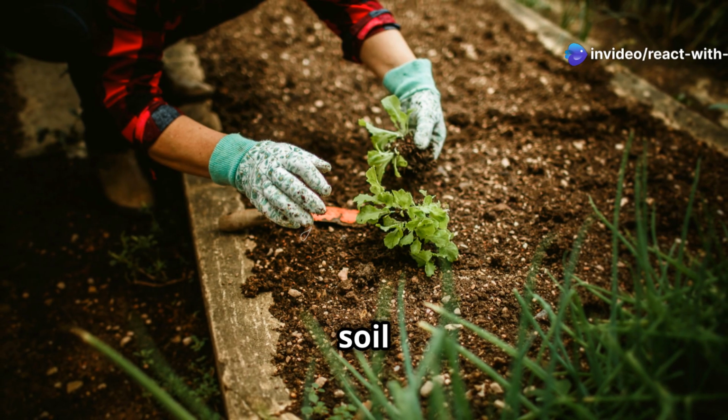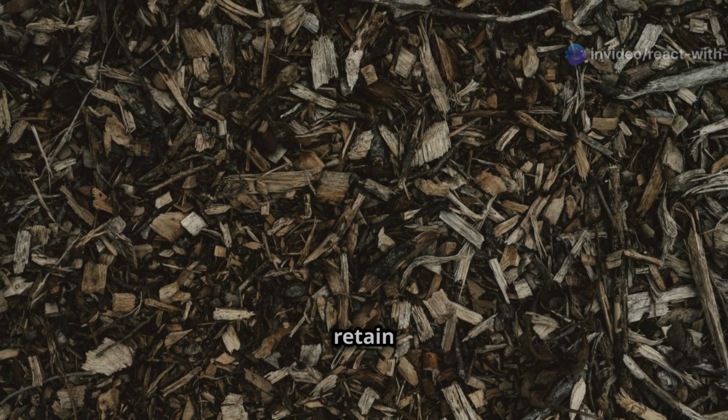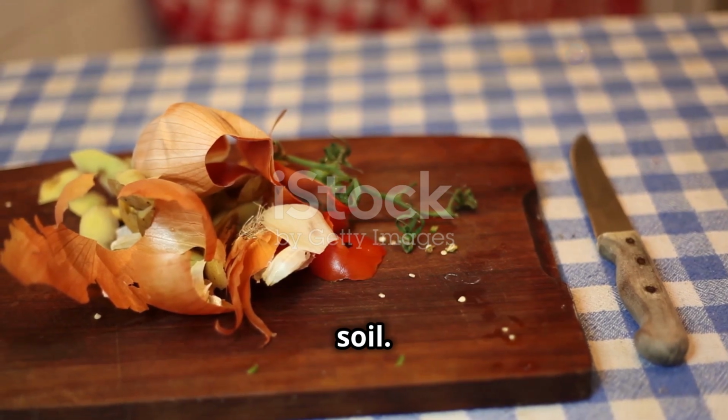Mulching is crucial for soil health. Organic mulches like straw, wood chips, and shredded leaves help retain moisture. They suppress weeds. They also decompose slowly, adding nutrients to the soil.